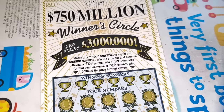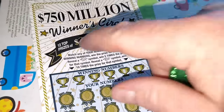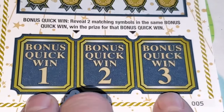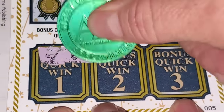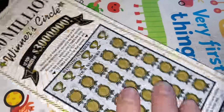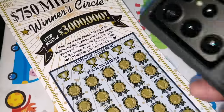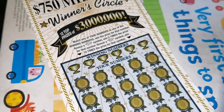On to the 30s. We'll start with Winner's Circle. Easiest ticket to win on today. One in 2.88. 5X or 10X, you're going to win at least 300 bucks. That's what we're hoping happens. Two matching symbols to win the bonus. Doing that. Here we go.